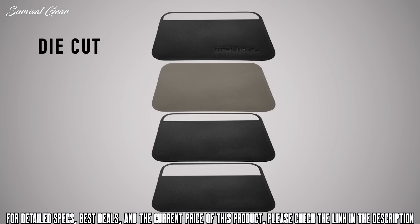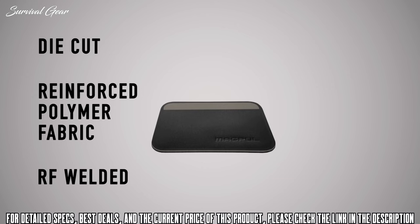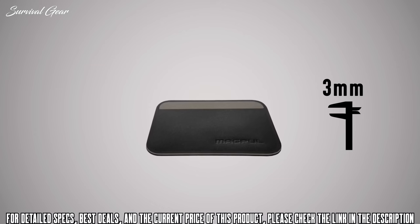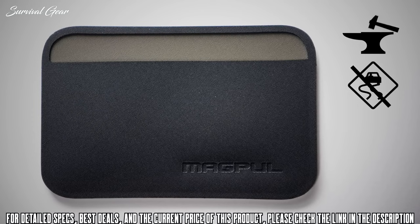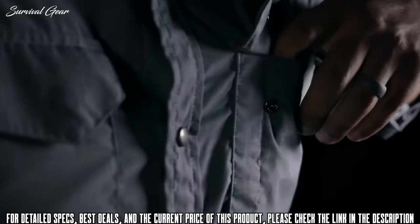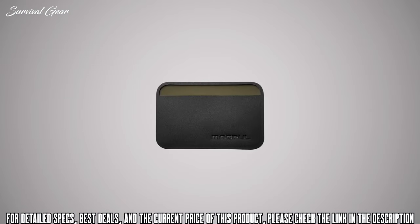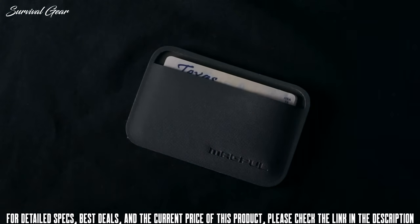It's made from 4 layers of die-cut reinforced polymer fabric, which are RF welded together to create a super strong and impenetrable seal. It's only 3 millimeters thin when empty. That's less than 2 credit cards. It's extremely durable, non-slip, non-hygroscopic, and chemical resistant. We gave it rounded corners to ease entry and exit out of bags and pockets, and its shape minimizes printing while in your pocket. It's available in black, stealth gray, olive drab, and FDE. Magpul DAKA. We built the toughest, thinnest wallets in the world.